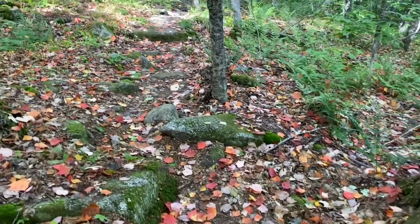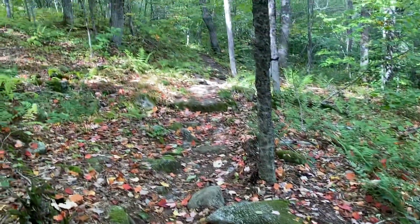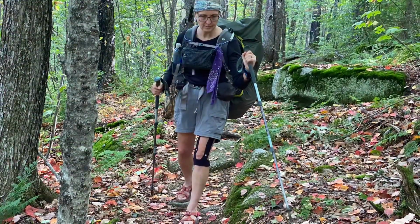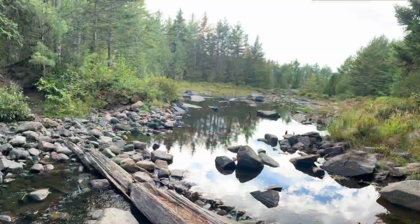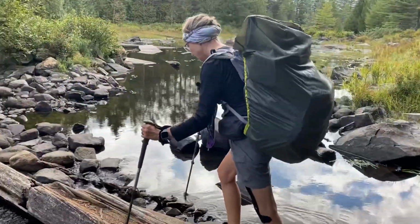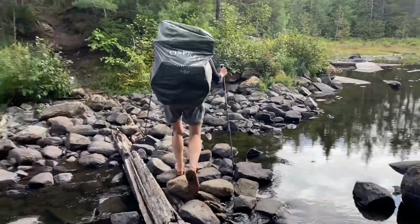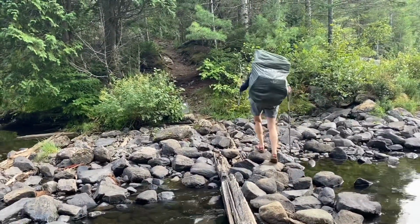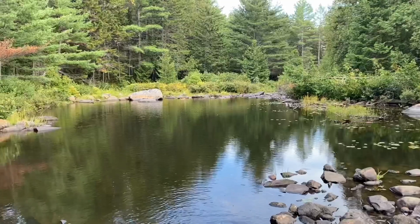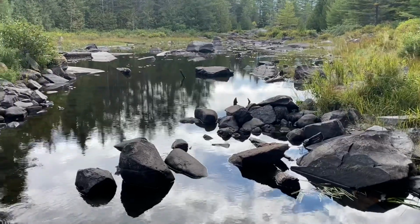Hey, Summer. Is the trail a pile of leaves, or is this pile of leaves the trail? Yes. Yeah, this is normally a river that needs to be forded, I guess. But since there's a drought and the volume's down, we can just cross here.